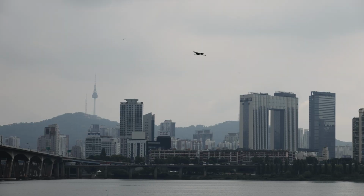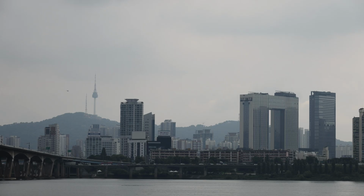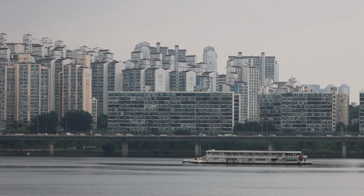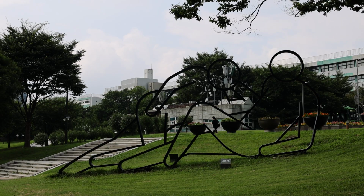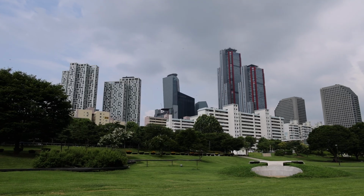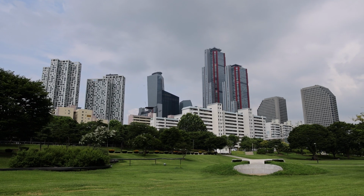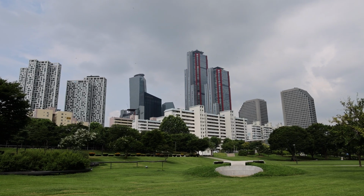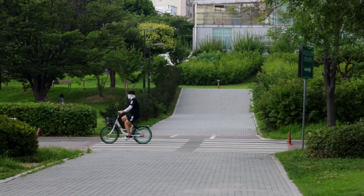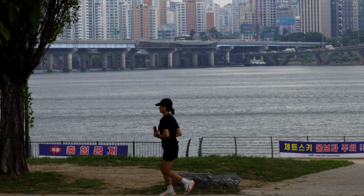The only challenge is the language. Not many people speak English. And apps like Uber or Google Maps don't really work well here. It's definitely better to use local apps like Kakao or Naver Map. Still, with a bit of preparation, Seoul is such an enjoyable and welcoming city to visit.